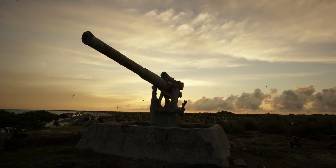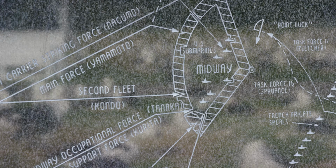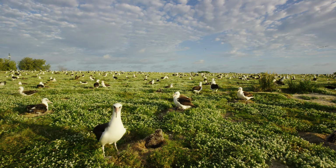Many birds gathered around a cannon. The sun sets. Just as humans have used these islands, birds too need a base of operations. On Midway, none more so than the albatross. Half of the world's Laysan albatross live on Midway.